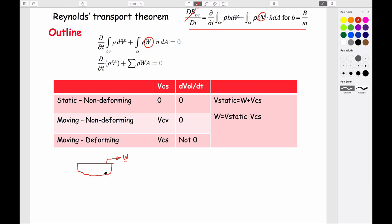And if the boat is traveling at the velocity of the control surface, VCS, then you can basically add these two vectors to each other. And the total vector is going to be the sum of those two. And that is exactly. So the velocity to a static observer is equal to the velocity of the control surface plus the velocity of the fluid relative to that control surface.